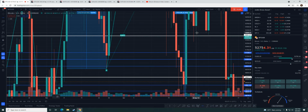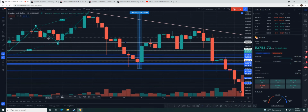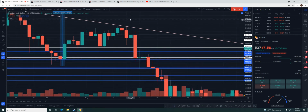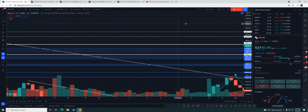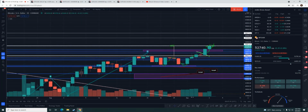53, maybe a little bit there. But in the end, guys, I'm really thinking 55 to, let's see, was that 57? So 55 to 57 area is where I'd be looking for Bitcoin. That's what I'm going with. So let's see if we can get up there.